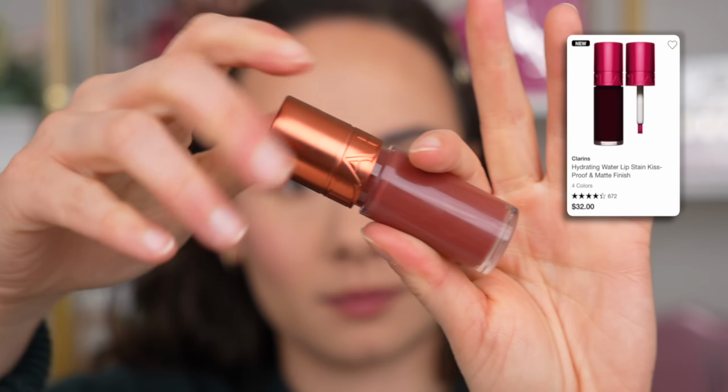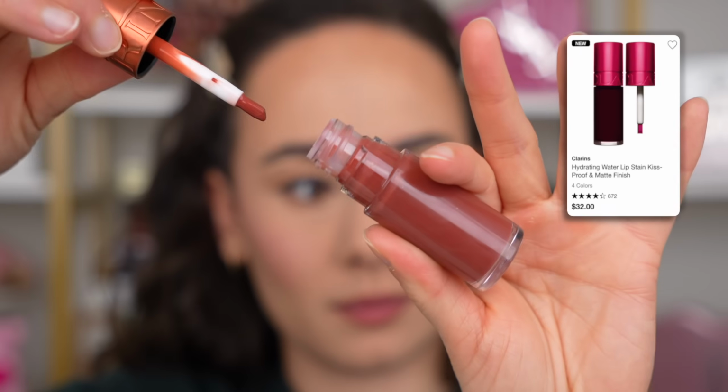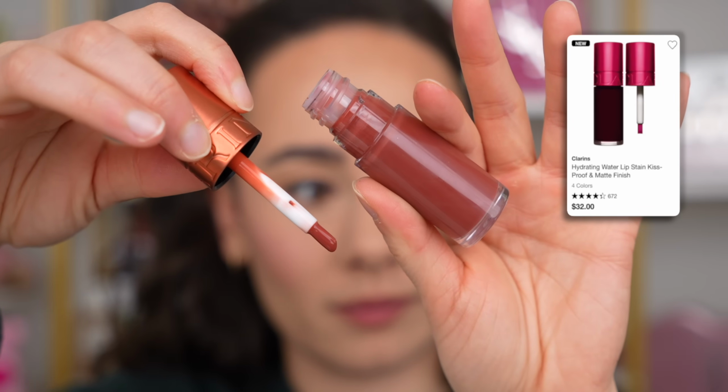I used a little bit of Wherever Walnut after the mask. We're looking much healthier now with some color back in my lips. Okay, I want to show you this. So I didn't pick this up during the sale, but I got it in PR and I'm loving this. I normally don't like a lip stain, but this is super unique. This is from Clarins. It's their water lip stain, but in the shade 13 specifically.